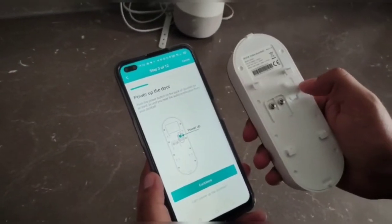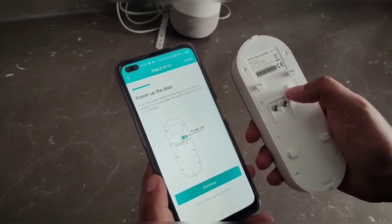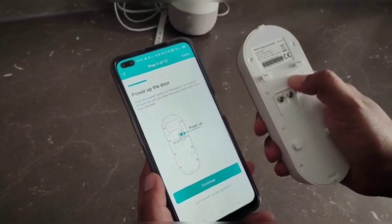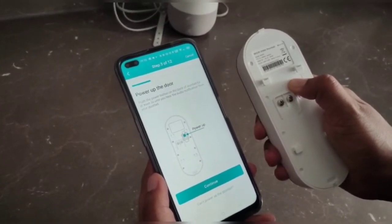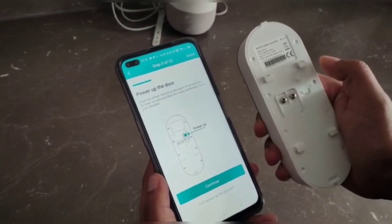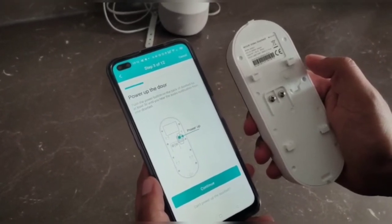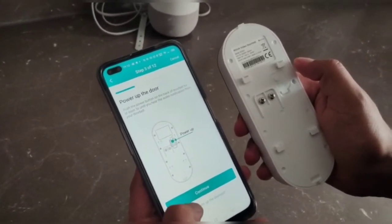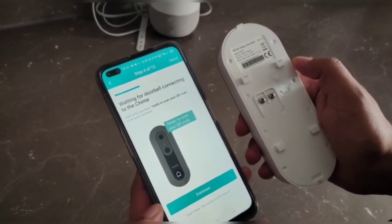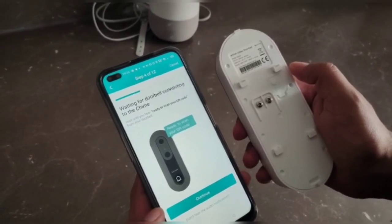It says now power up the doorbell. Push the power button on the back of the doorbell for at least 3 seconds until you hear the audio notification from your doorbell. There you go, it said hello WUUK. Now let's continue. Waiting for doorbell connecting to the chime. Wait until you hear ready to scan your QR code.